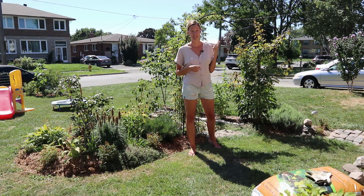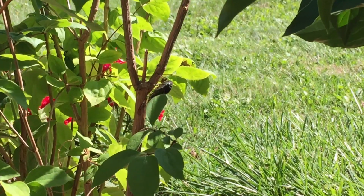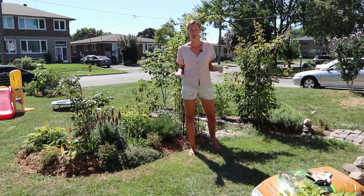We also get a lot of cicadas. Not sure if you can hear those there, but this year especially, we've had so many cicadas, and they have a very interesting life cycle with 17 years. So I'm guessing 17 years ago it was a really good season for them because we have an influx of them this year.